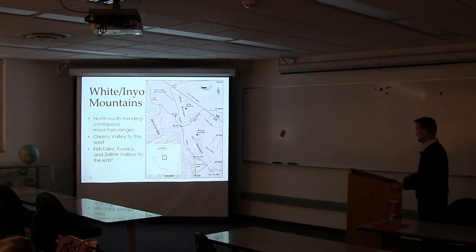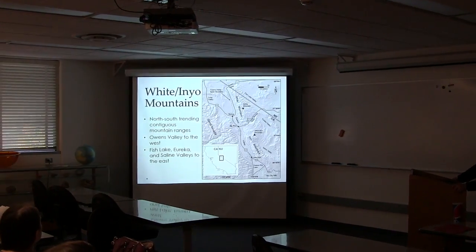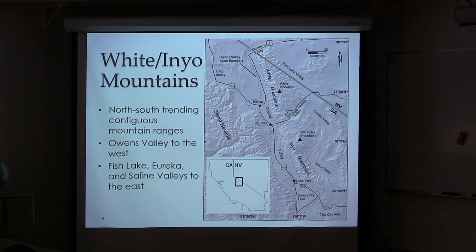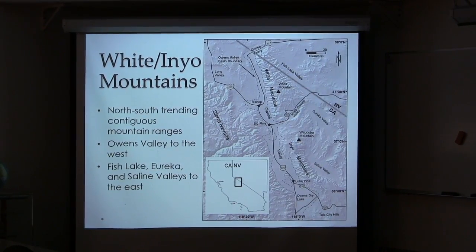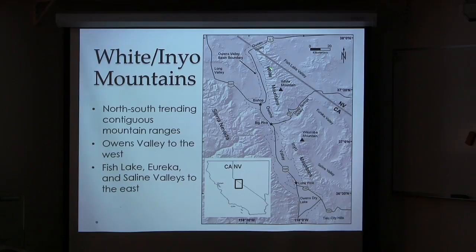So, where are the White Inyo Mountains? Well, for those who don't know, the White Inyo Mountains are on the California-Nevada border, and they border the eastern Owens Valley, and on the west lie Fish Lake Valley, Eureka Valley, and Saline Valley. Most of these valleys are controlled tectonically. The range itself is north-south and relatively contiguous. It's separated by the unofficial boundary of Deep Springs Valley, and Westgard Pass, which is Highway 168, runs through the Deep Springs Valley and separates the two mountain fronts.